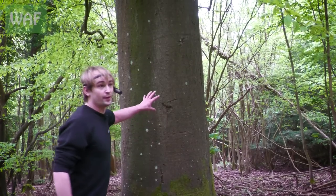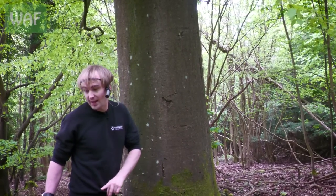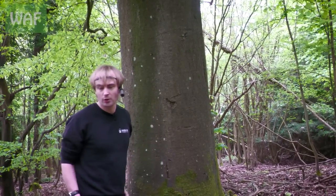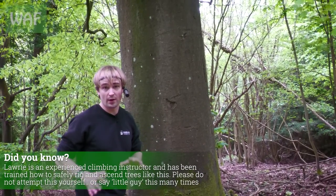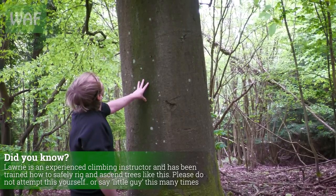So we've just arrived at the tree. There's a fair way up there. But hopefully we can just get the ladder up, we can go up, make sure that it is a nest, and then get the little guy back in. Of course, we will wear harnesses just to make sure that we are completely safe, but fingers crossed we can get the little guy back home to his parents.